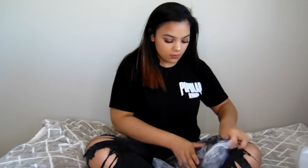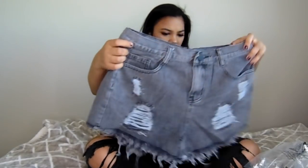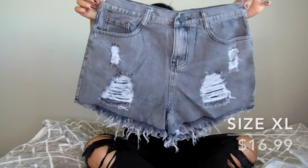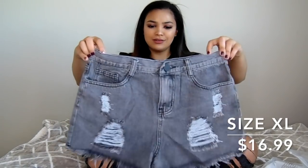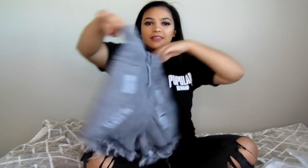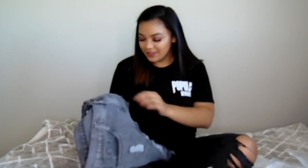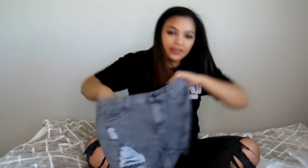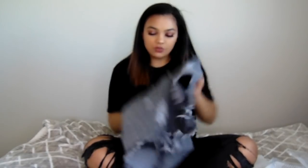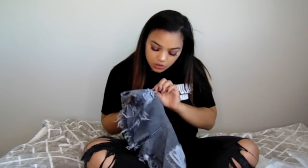So, I got an extra large in these shorts, but they look, I don't know, I think they'll fit me in the waist. They look big in the back here, like it might be really flappy, but they're cute, okay. They're distressed gray pockets. We're gonna try this on after. These are cute, so I'll try these on.